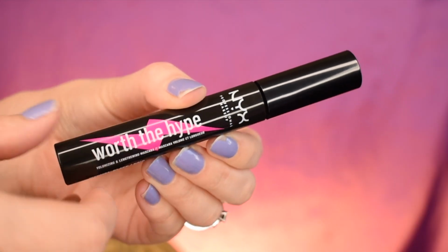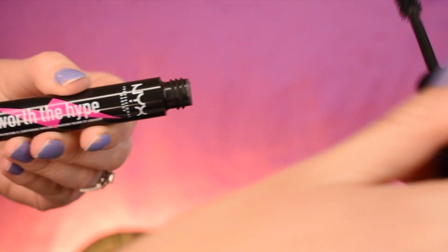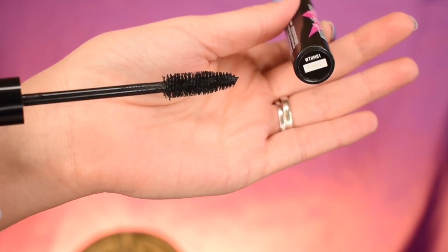Let me go ahead and show you the brush. There is that little guy. It is 0.23 ounces, so the same as the Physicians Formula one we tried yesterday, and a pretty standard volumizing brush. So I'm excited that the brush is not gimmicky or anything.